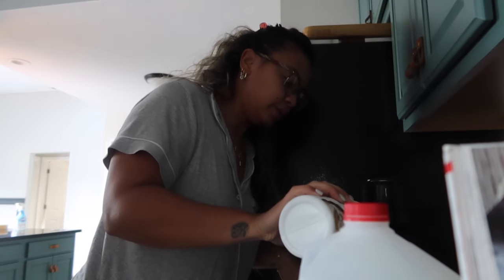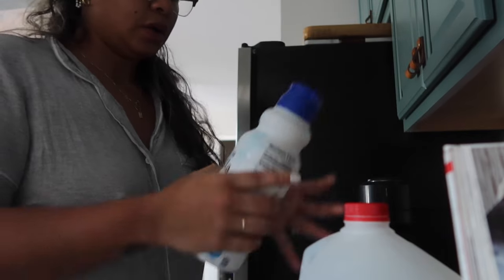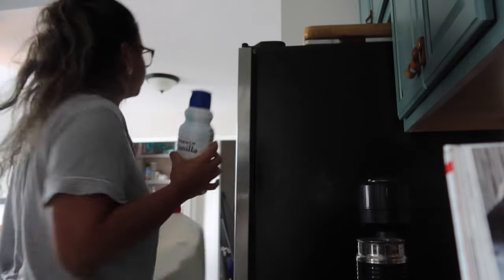Just doing my little milk creamer concoction. I'm almost done with this one. This is the French vanilla from Aldi. It's good. It's not as good as my brown sugar, but it's good.